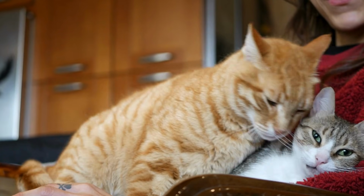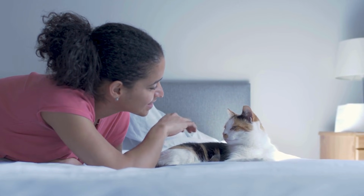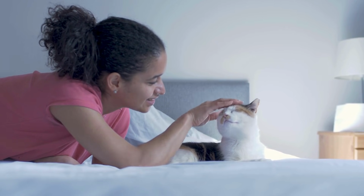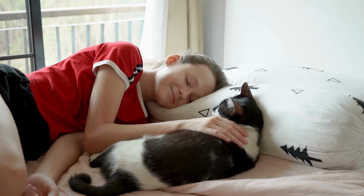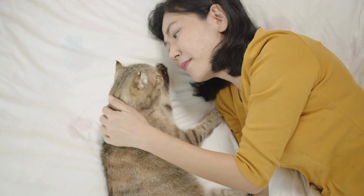That slow blink, sometimes called the cat kiss, is far more than a cute gesture. When you blink slowly and your cat returns the gesture, both of you release oxytocin, the bonding hormone that creates feelings of safety and attachment. The same chemical mothers release while nursing their kittens. In these few seconds, a deep sense of trust flows between you. Your cat's nervous system relaxes. Their gaze softens. Their body language loosens.